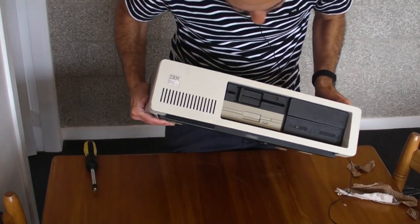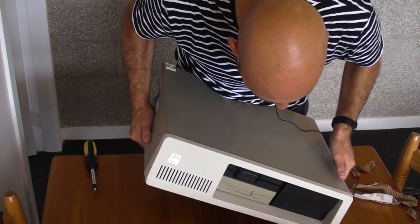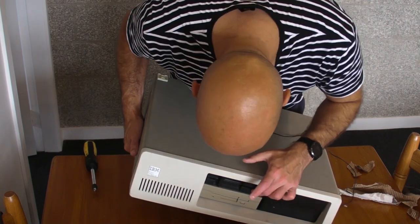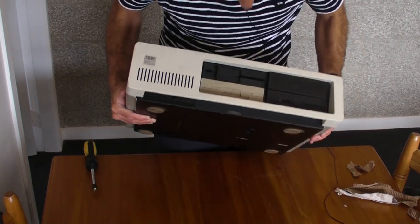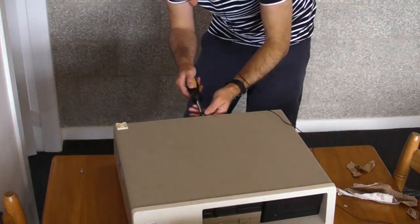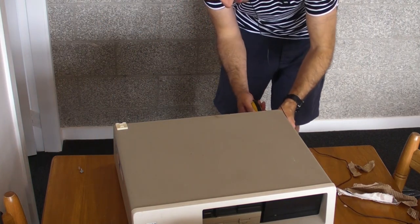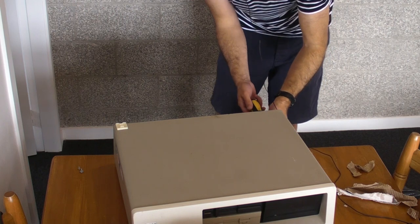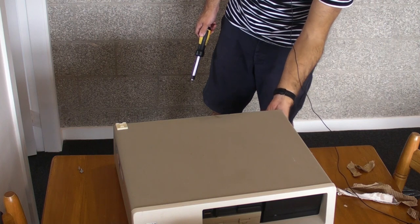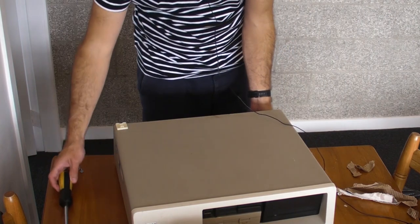So this machine here has seen a little bit of modification by the looks of things. That 3.5-inch floppy is certainly, in my opinion, not the original floppy, but this 5.25 I think probably is. Looks like it's got a floppy disk in it. Now, I love on the back of these machines, you can always tell it came from the UK because it says made in the UK, Greenock, Scotland. And I used to live literally just round the corner from where these machines were produced.